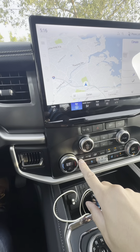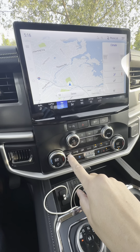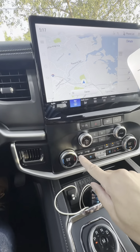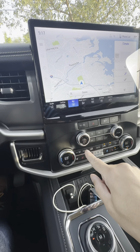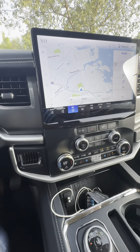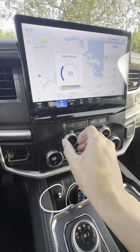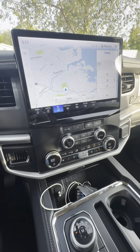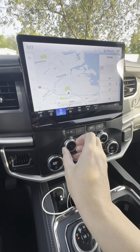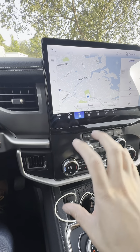What is nice though too is that you still have physical buttons here for your windshield defroster and rear defroster. So if this were to go out, you could still at least see where you're going and get it to the dealer to hopefully get that fixed and not rob you too much. It's still nice to have physical buttons and knobs for your audio control and your volume. So I do enjoy that we still have those physical buttons.